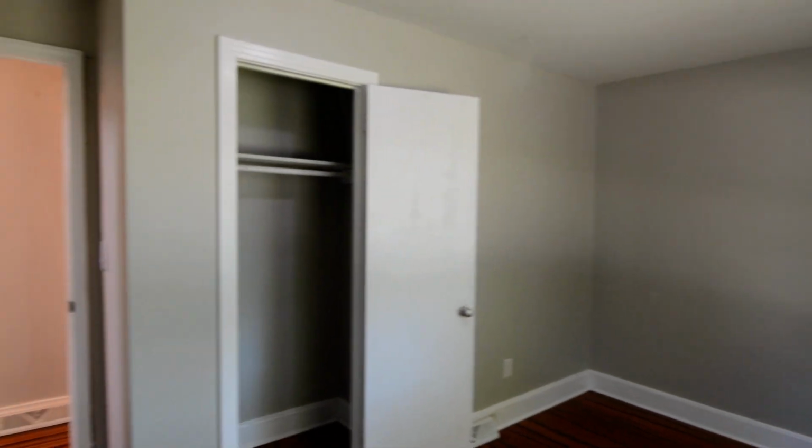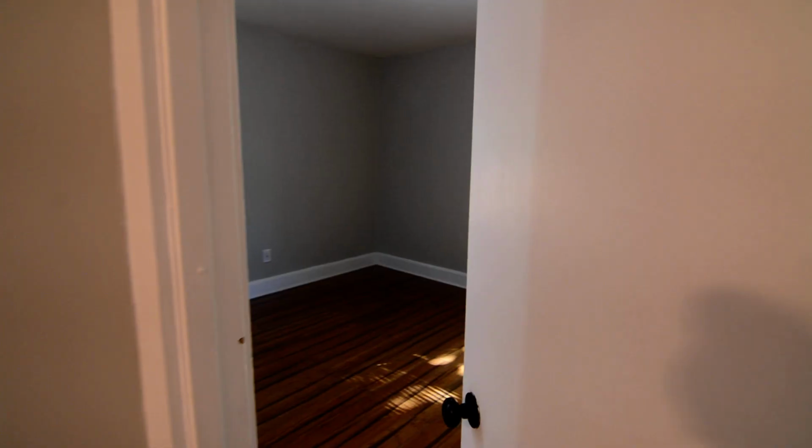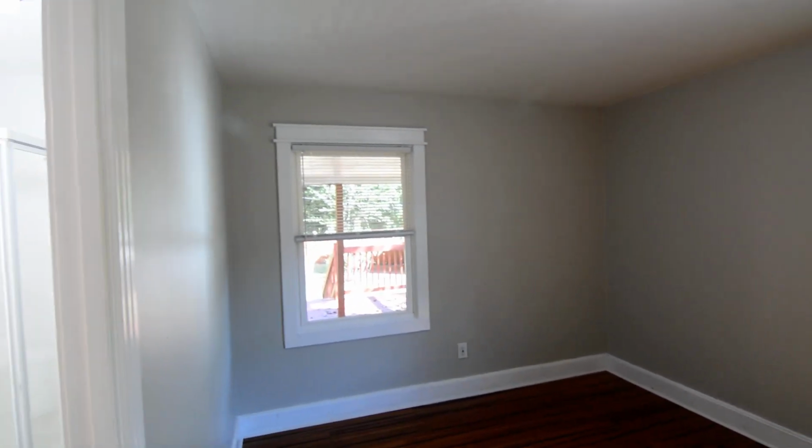Bedroom number 2. This one and the first bedroom that we looked at, both of those face the front of the house. You have nice neutral paint throughout as well. Agreeable gray most likely, or something similar. And then at the back of the home, sort of back right, last but not least, we have the master.